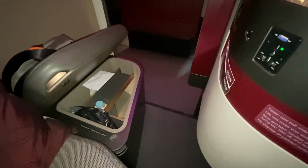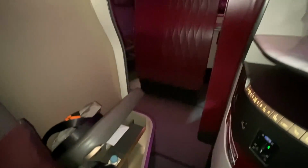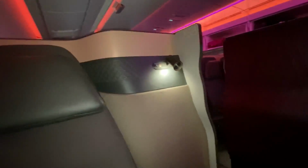Here we go over the Qatar A350 Q Suite business class. You can see here the suite concept with the privacy doors and the rather annoying purple mood lighting. The pod, though a little cramped, is comfortable. Here is one of the storage compartments, of which there are many.